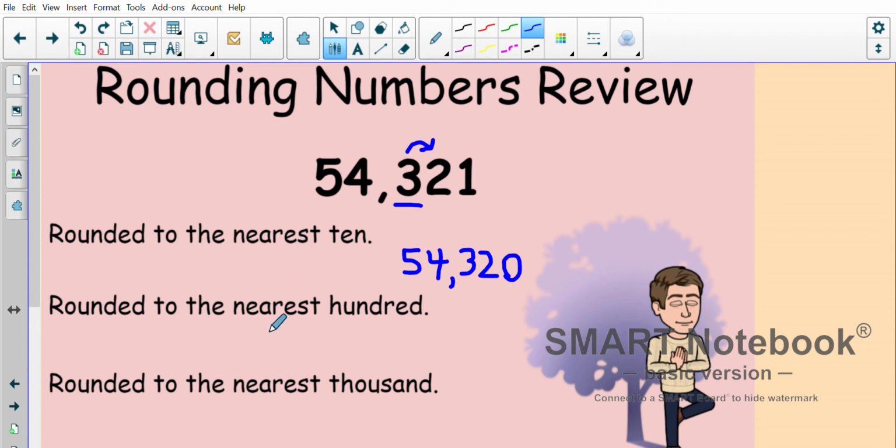Okay, so I need to think. 5 or greater, I would round up, meaning that 3 would become a 4. And if it's 4 or less, we would round down, meaning the 3 would stay the same, and everything else after it would become a 0. So I know, because I know how to compare numbers, a 2 is definitely 4 or less. So that means we're going to round down. So to round this number to the nearest 100, it would be 54,300. So see, those 2 digits become zeros.